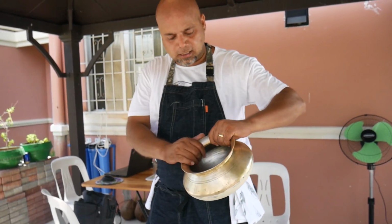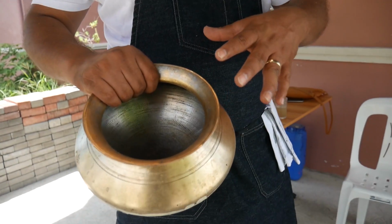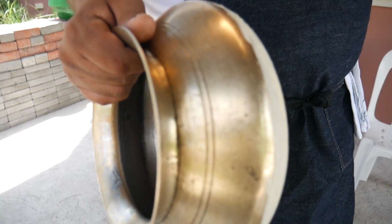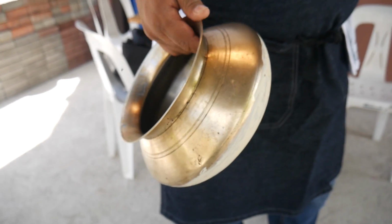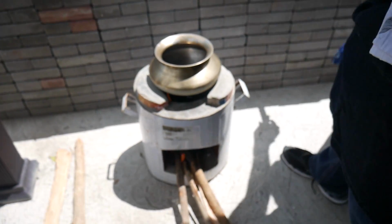Yes. This is a native bowl in which we are going to cook. It's made of brass. So it is basically a mix of multiple metals. It's a very old bowl. It's more than 50 years old. It's ancestral. We have put a clay at the bottom so that it will take in heat well and it will not impact the food which is being cooked inside.